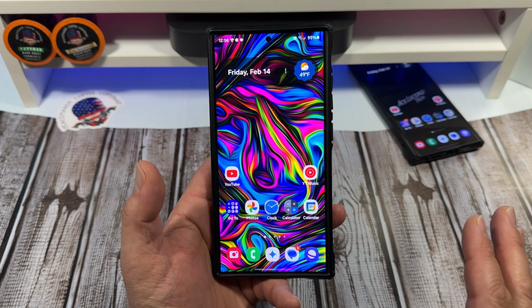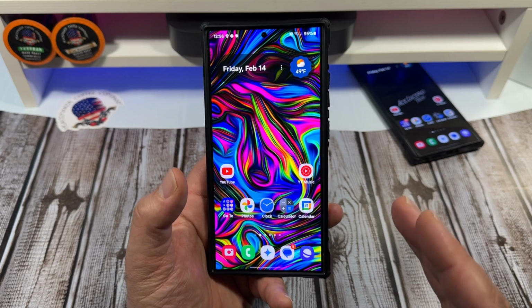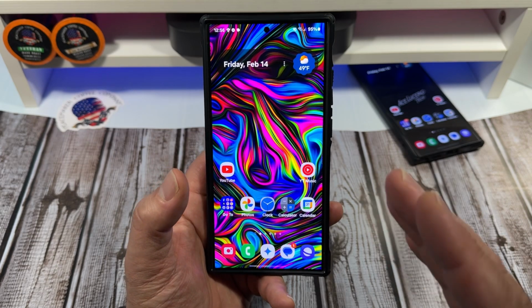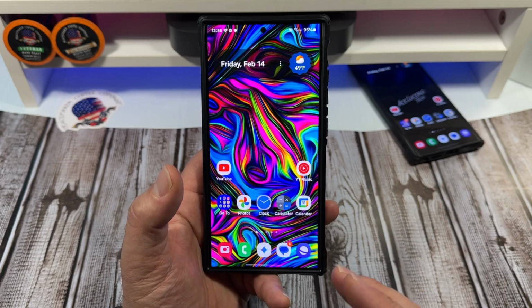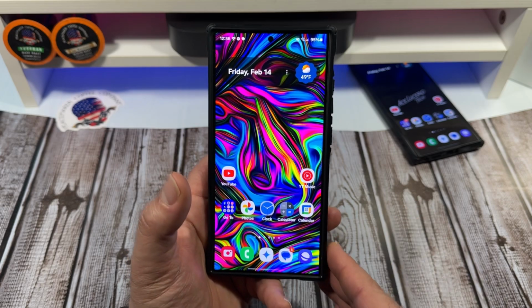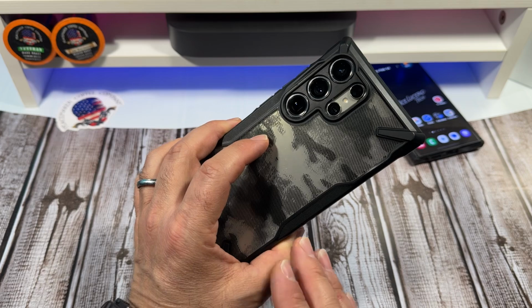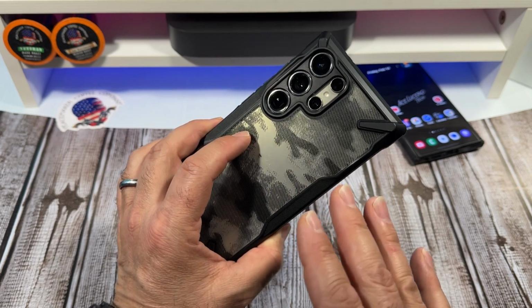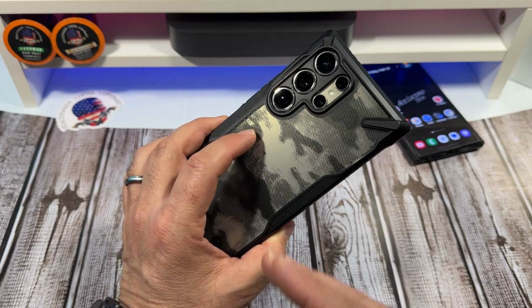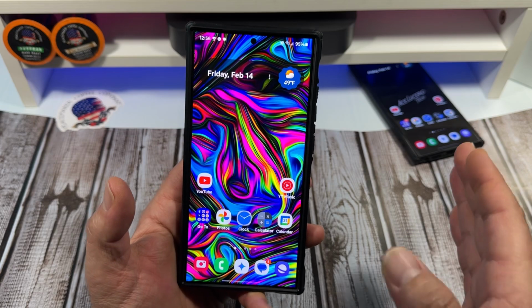And we know how these companies do that, and especially if you've been a long time Samsung user, you know that the latest and greatest flagship, the S25 Ultra, is going to be getting the latest and greatest software. And last year's device, I know it's a hard pill to swallow, but last year's device, it'll take a month or two before it gets the software that the S25 Ultra has.